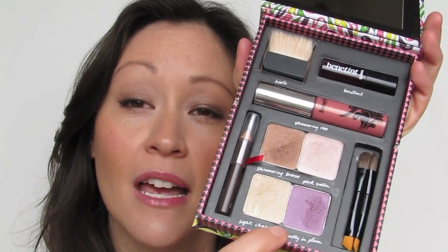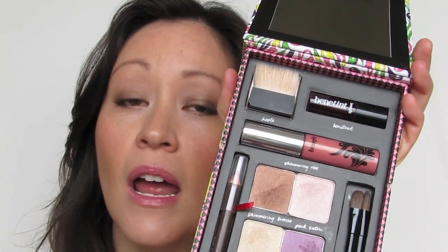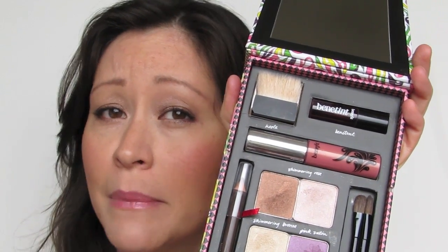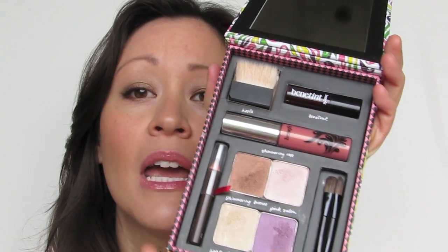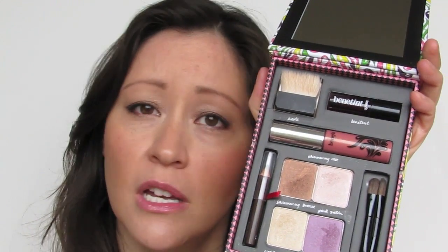The shadows themselves are wonderful. They have a really velvety, silky texture. They go on very smoothly, and the color has really good pigment to it, but they're not so pigmented that they're a challenge to blend. And the brushes are really nice. They work really well with the kit. And the pencil itself is very creamy. It goes on very smoothly and stays on well.